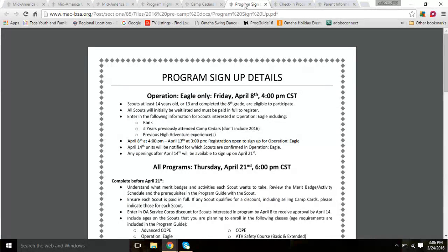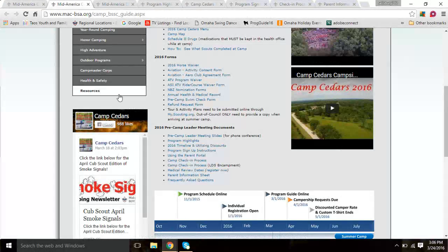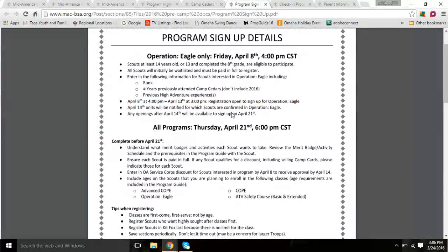So I might as well dive into program sign-up details. Again, this form here, if you go to GoScoutCamping.org and then the additional resources, you can see program sign-up instructions, and that'll lead you to this handout. So Operation Eagle, as I've mentioned a few times, will open April 8th at 4:00 p.m. Central Standard Time. All scouts will initially go to a wait list.